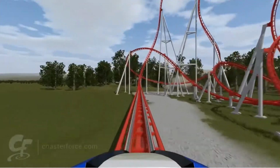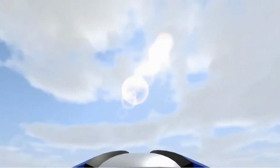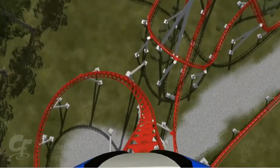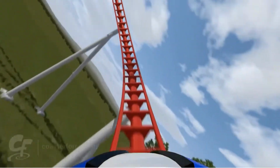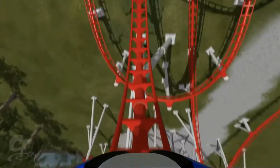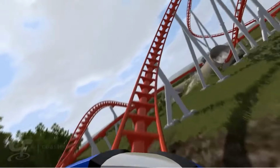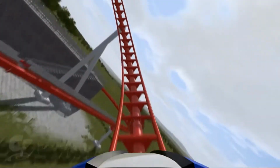This looks like a powerful launch. It packs in, like, it has everything. It has a launch, drop, top hat, airtime, bank turns, overbank, inversions. I heard that Vekoma recently has been really good with that Formula 1 for Energy Landia and the Lek coaster this year. So this looks like it's going to be definitely Vekoma's best coaster.